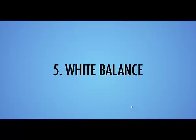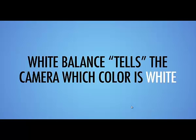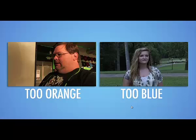Number 5, white balance. When you set the white balance in a camera, you're telling it which color is white. And when it knows which color is white, it can figure out all the other colors. It can represent them accurately. Maybe you've seen indoor footage that is too orange, or outdoor footage that's too blue. Both are really unflattering, especially to skin tones.